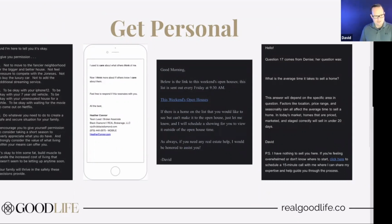And further down in the email, she puts 3 bullet points. And she says, I give you permission not to move to the fancier neighborhood, not to feel the pressure to keep up with the Joneses, not to buy the luxury car. It's okay to have your iPhone 12. It's okay to have an older car. It's okay not to renovate your home. It's okay to not spend $100 to go out to the movies. You can watch something on Netflix.